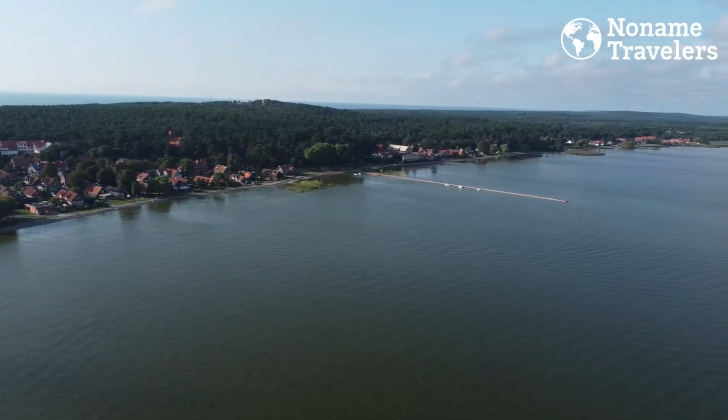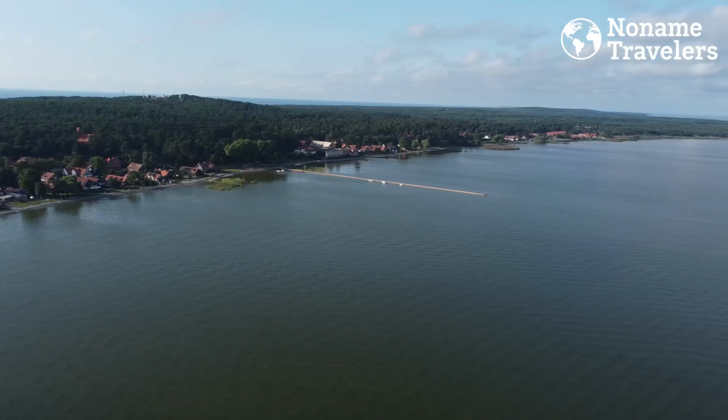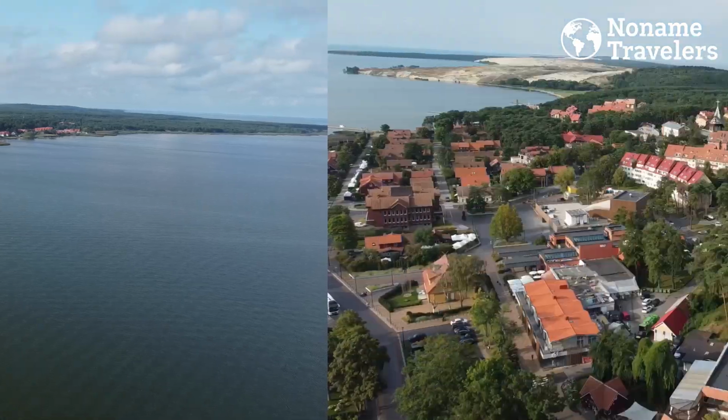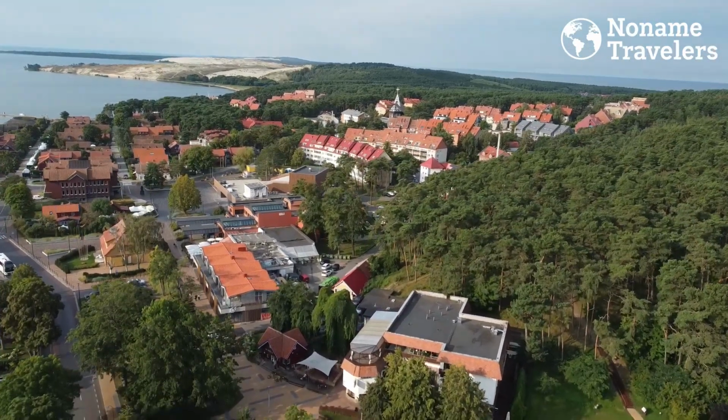Even Thomas Mann, the Nobel Prize-winning writer, chose this very place as his summer retreat in the 1930s. When you see the town from above, with its charming rooftops and breathtaking natural surroundings, it's easy to understand what drew him here.